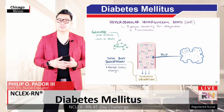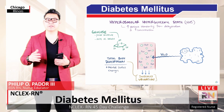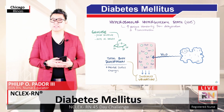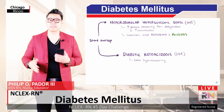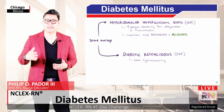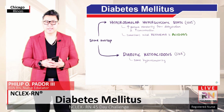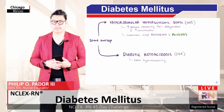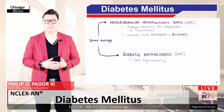This is a very serious situation because the dehydration of the body cells, and in particular of the brain, can cause a number of symptoms including mental status changes. In HHS, you can sometimes see mild ketonemia and acidosis, but not to the extent that it's seen in DKA. And in DKA, you can see some hyperosmolarity. So there's definitely overlap between these two syndromes.